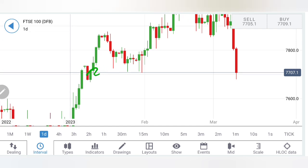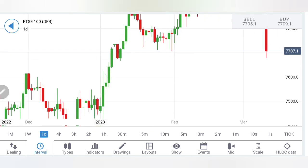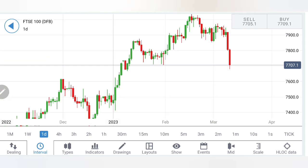Also, one must not forget that this zone here at 7700, 7680 is a support zone for FTSE 100, because below that the next support is 7620, 7600 and then 7500 levels. This is going to be a very important support. Let's see if it continues the journey till then.